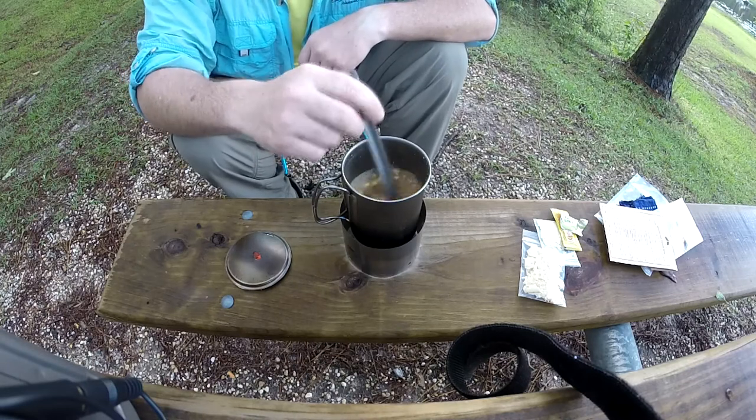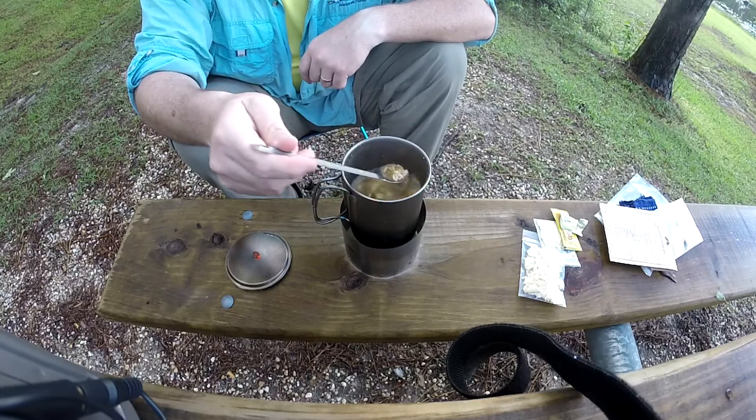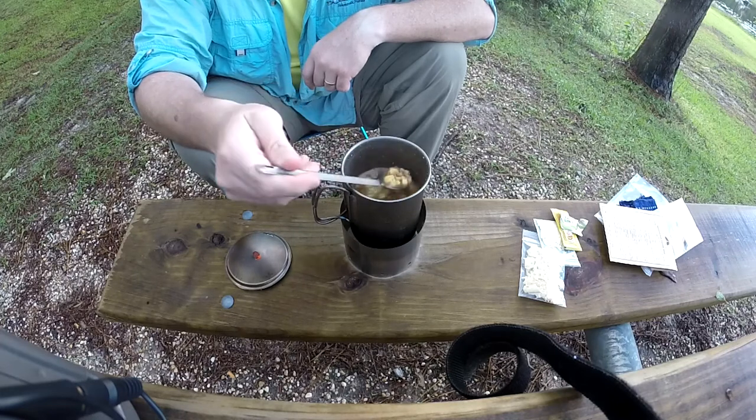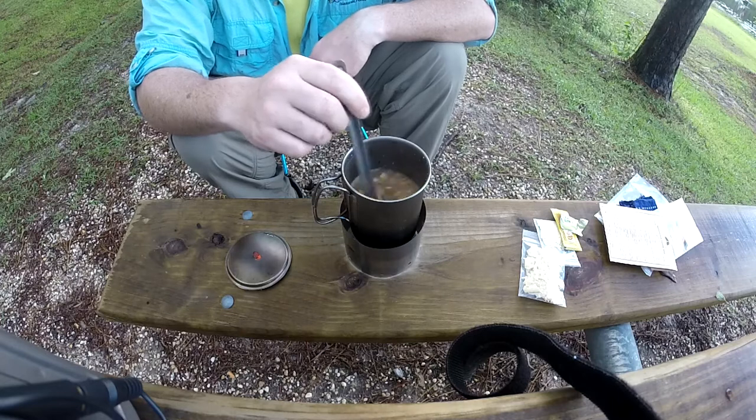We'll see if it thickens up any. It says it's a soup, so it may not get real thick, but look, the rice is in there, and some beans, little pieces of chicken, corn. Man, this is gonna be good stuff here.